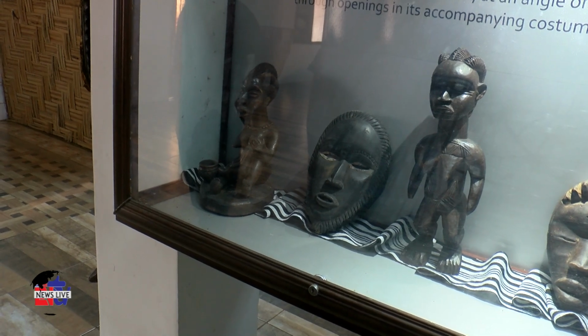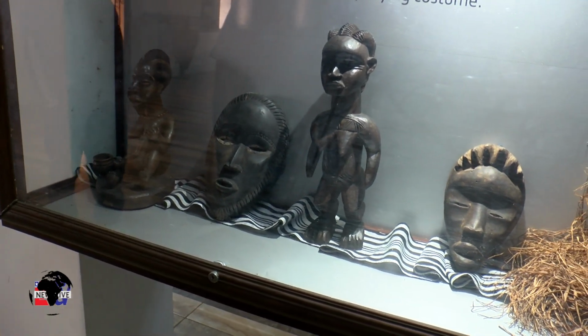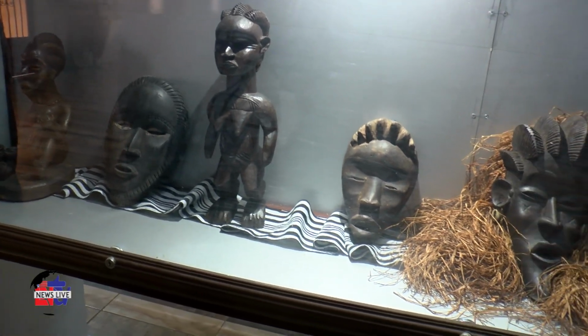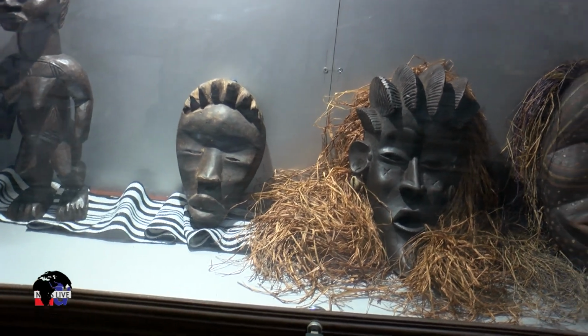We are here today at the Liberia National Museum. The museum is where very important artifacts and materials are kept for the state. And so we've come here today to ask authorities exactly how they are keeping the museum and what are some of the important materials that they have for Liberia and our past leaders and past governments in this country.